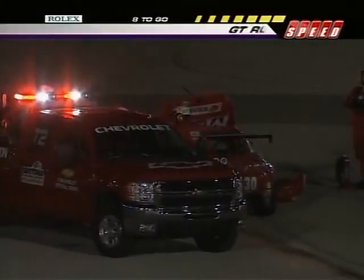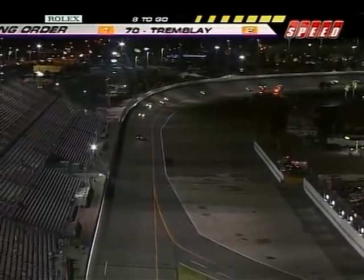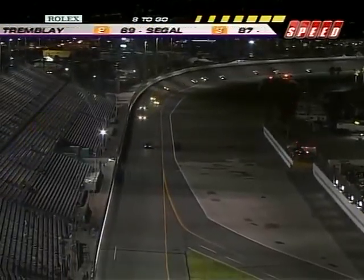So he hasn't been at Daytona in a couple of years. He did the test here a couple of years ago, but hasn't raced in 4 years. So returning to Rolex competition, Jeff Bucknum.